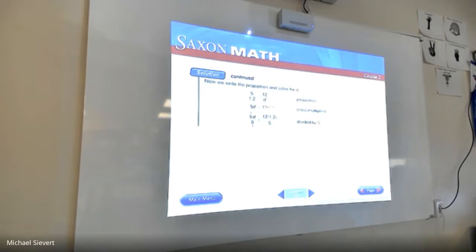2.4? No. Close. Very close. Nope. 2.88. There you go. 2.88. Okay. So $2.88 is how much 12 pencils would cost.